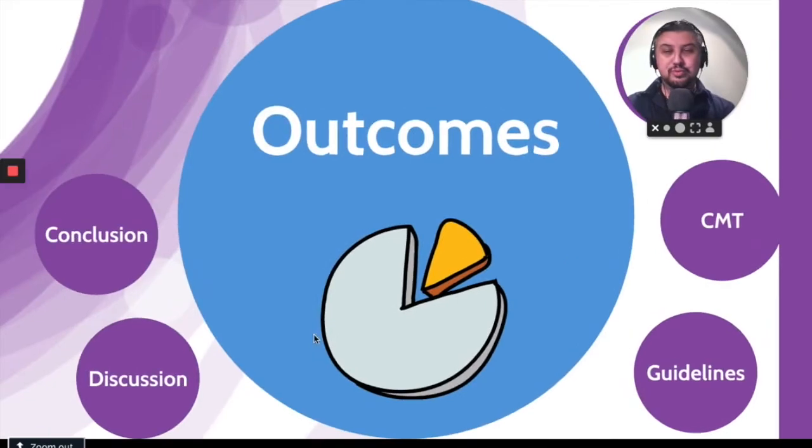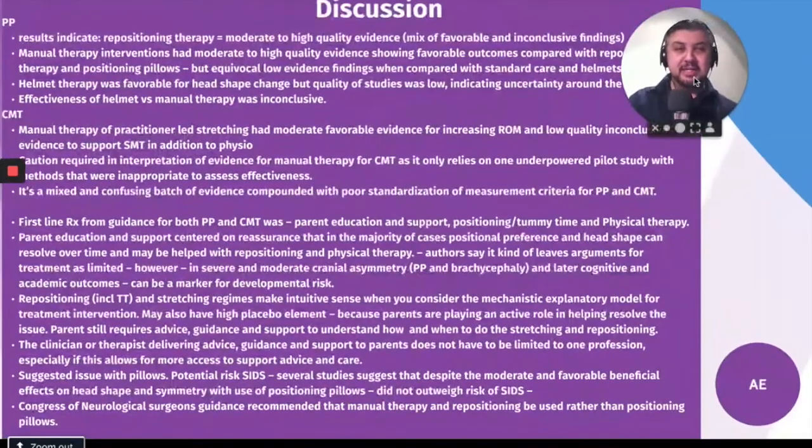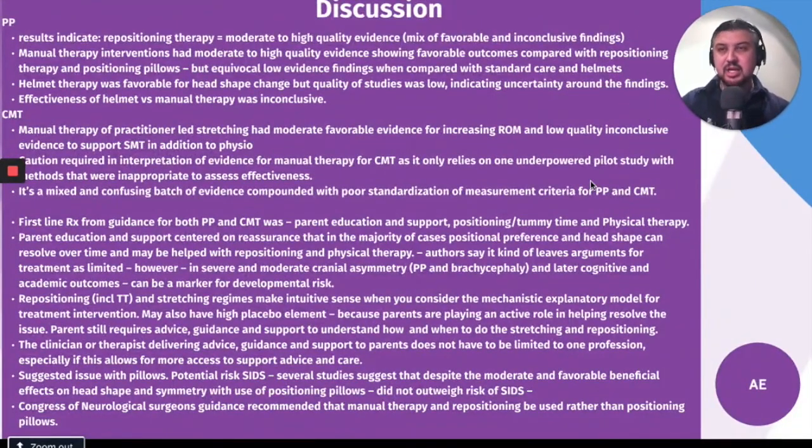All right, so let's jump now into the discussion. Okay, so in the discussion in this paper, they talked about positional plagiocephaly, and they said that the results indicate repositioning therapy has a moderate to high quality evidence. And there's a mix of favorable and inconclusive findings here, but it is a moderate to high quality evidence. When it comes to repositioning therapy, nice, take it to the bank, use it with your parents.